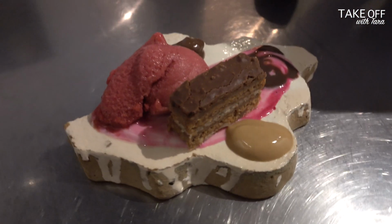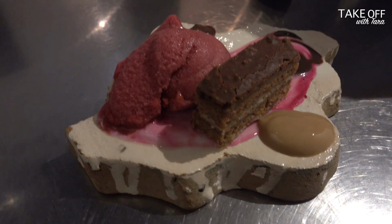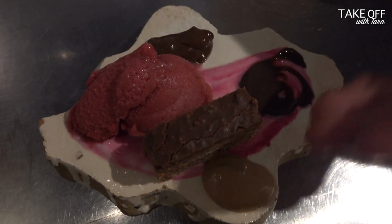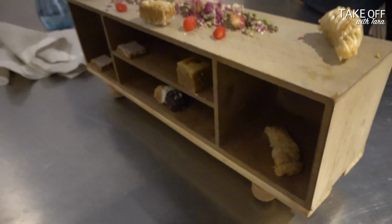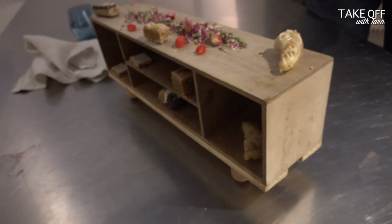Chocolate caramel and almond cake. Mousse of beets and vanilla. Chocolate mousse with caramel mousse. Also caramel with raspberry sorbet. Very nice. You promised that was the last one, right? Yeah.